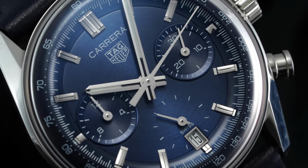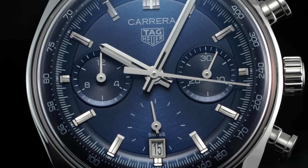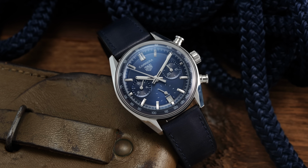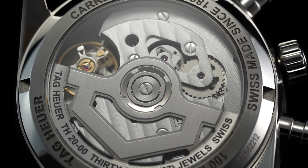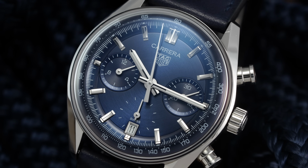The Carrera nowadays is almost overlooked when it comes to legendary chronographs, but if you're talking about the pantheon of chronographs in the world of mechanical watchmaking, you have to mention the Carrera. The Caliber 02 on the inside, 80-hour power reserve, vertical clutch, column wheel movement. In the price range, it does check off many of the boxes. 100 meters of water resistance, 2 different dial colors to choose from.